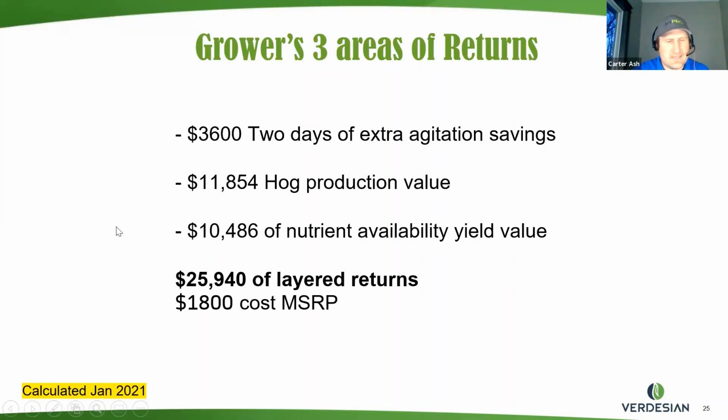So I did these calculations this past January, and the value of the hogs has increased considerably since then, and we're forecasting to increase a little more here in June as well. So I think with the split applications of the product, we can really see higher numbers yet of hog performance being brought to the table.